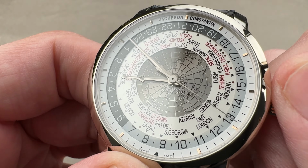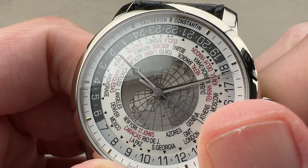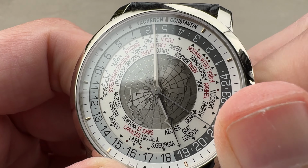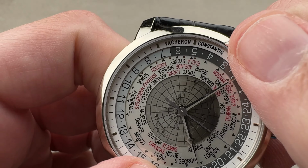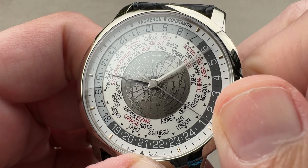And once again, I'll pull the crown out all the way. You'll notice how the shaded side of the projection does change. That shade will move around the dial. Now it's over here. It will follow this darkened semicircle that represents the nighttime hours.